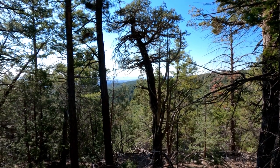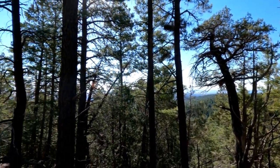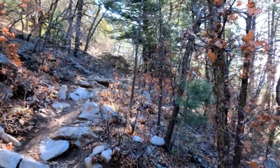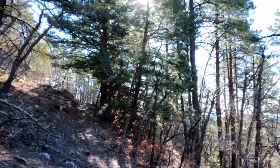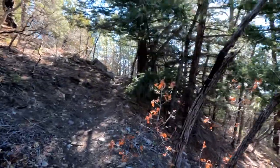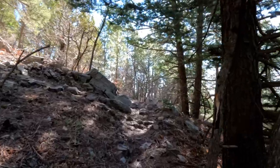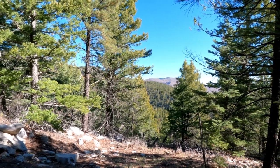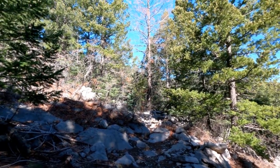We finally came up to a little bit of a view looking east. Our trail's heading this way still. Nice trail. And now we get a view towards the north. Still headed that way.